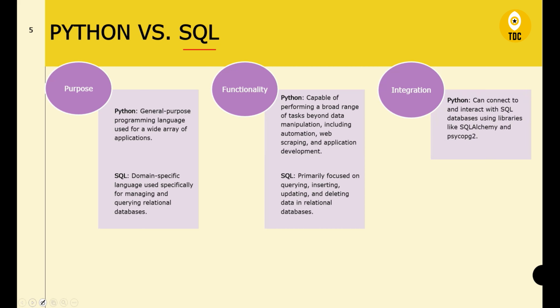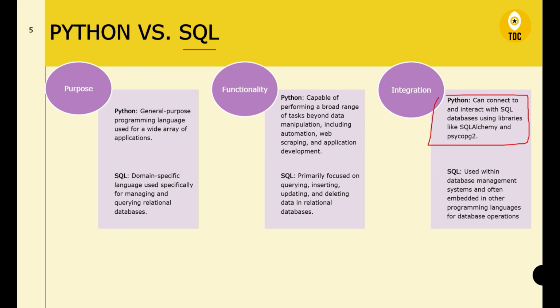And integration: Python can connect to, you name it, any kind of database. It can interact with any SQL or RDBMS database in the market. It has a wide list of libraries it can use to connect and integrate very easily. On the other hand, SQL is also used with the database management system and often embedded in other programming languages for database operations. However, Python can get the data from many databases, process it, and put the data back into any database.